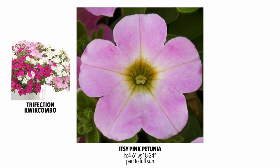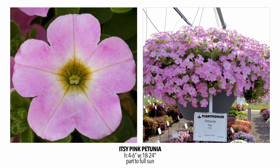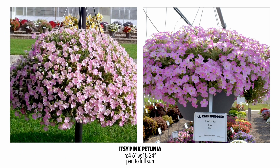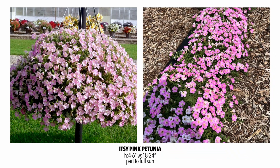The Itsy is getting a pink. Now, we got to test this out last year in the trifecta mix, and it was absolutely fantastic. This plant gets so covered in blooms, you barely see any leaves at all. It's perfect for hanging baskets and containers because it will just gradually cover the entire pot and create this entire ball of plant, but you can also put it in the landscape and it's going to look really good.